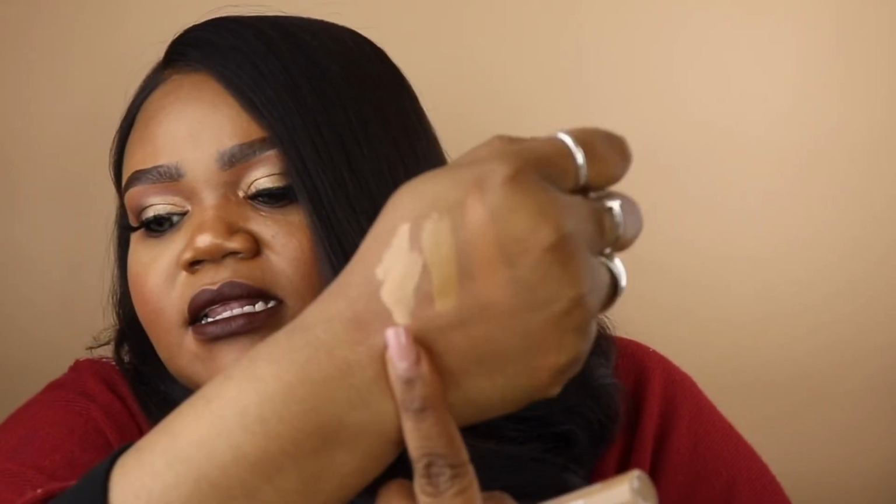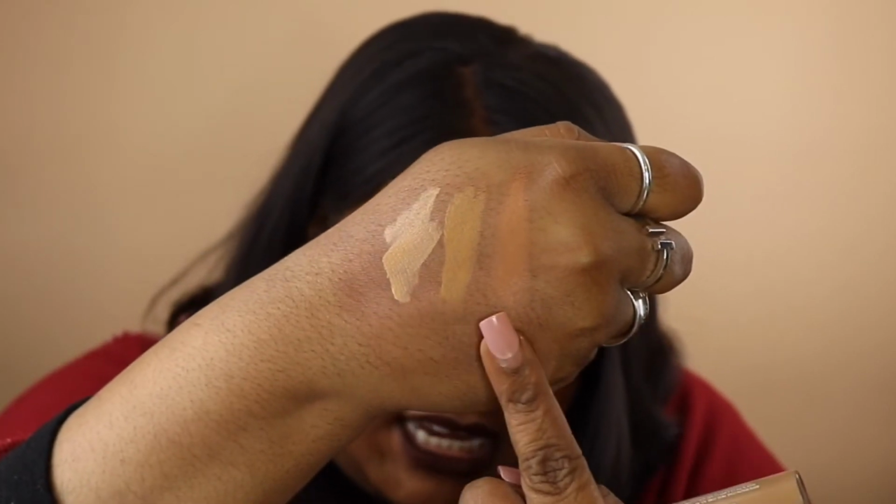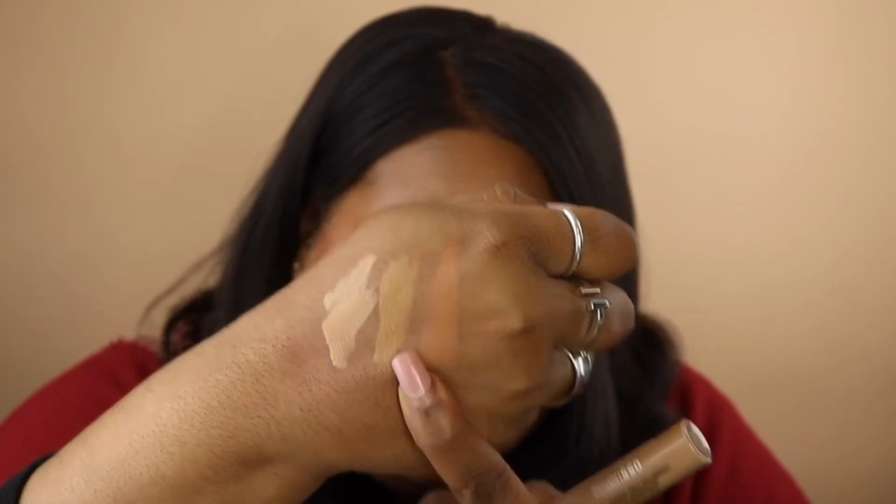Okay, let's see what we got. This is 055 Chestnut and 060 Deep in the Candid. This is significantly lighter, but I'm still gonna try it out. I will give it a chance. Sometimes I want a super bright under eye, and sometimes I want it to be a little bit more subdued. So that is Walmart. That is everything that I got from Walmart.